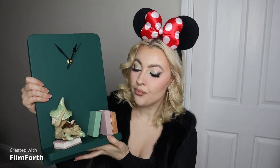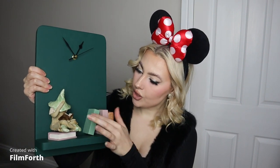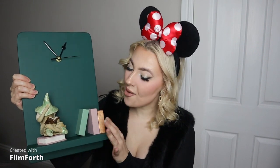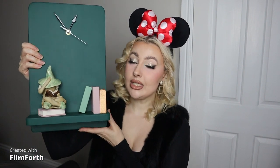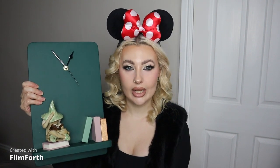So this is completely handmade. I can't remember where they got it from, but it's got this witchy character here that just reminds us of Jake's mum, and the little bookshelf, and I do really like the colour of it. It's in our kitchen at the moment because we don't really have anywhere to put it up, as we only rent here, so we don't want to make any holes.